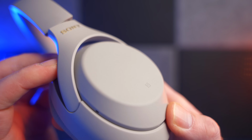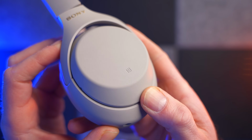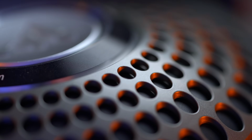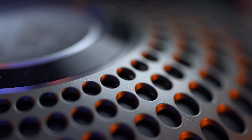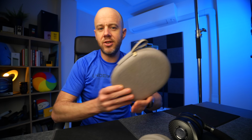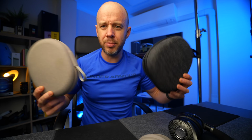Let's start with build quality, and the XM4s don't feel like a premium pair of headphones. They're very plasticky. The Focal Bathys, they're still a bit plasticky. The plastic is definitely much higher quality on these. I personally like the look of these. All of this stuff is completely subjective. A quick note on the cases, the Sony XM4 case is the best headphone case ever made. Bathys case is huge by comparison. Well, actually no, it's not that big, is it? It feels bigger than it is, to be fair.